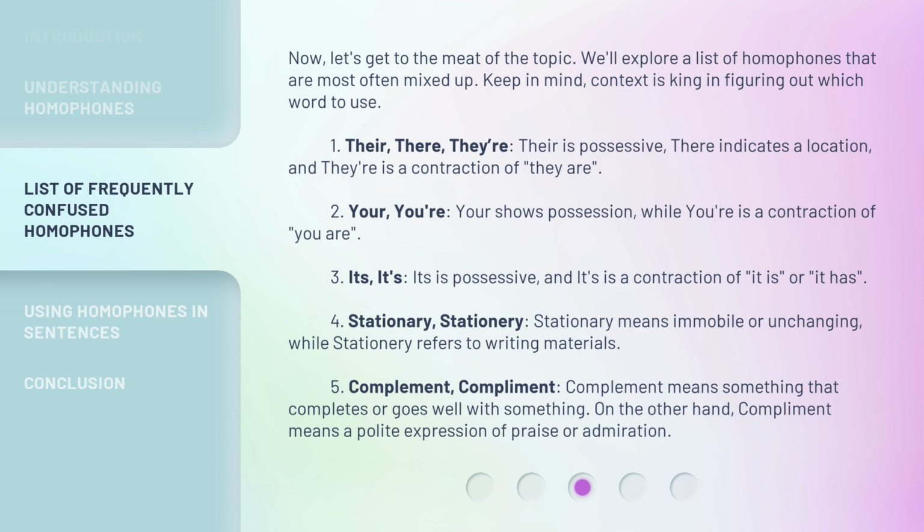5. Complement, compliment. Complement means something that completes or goes well with something. On the other hand, compliment means a polite expression of praise or admiration.